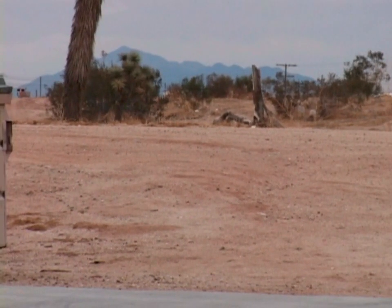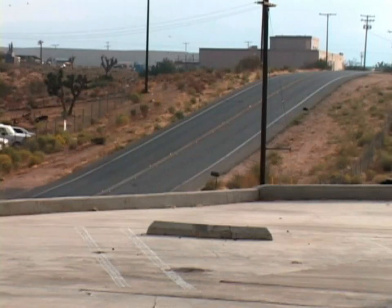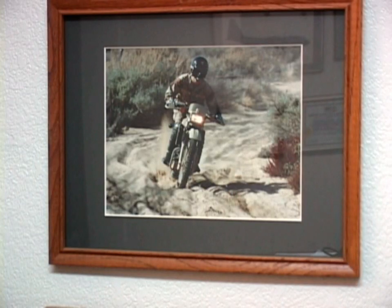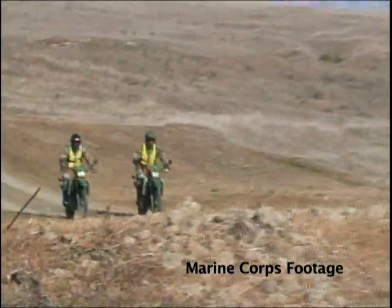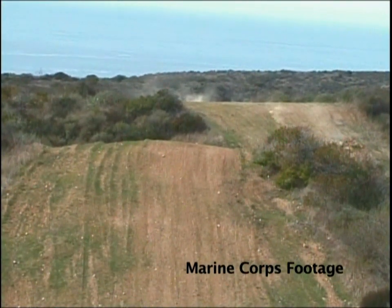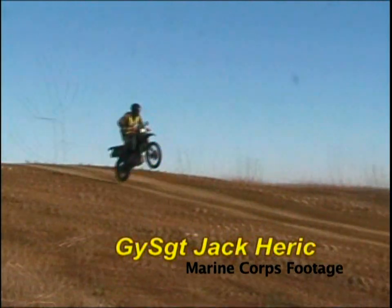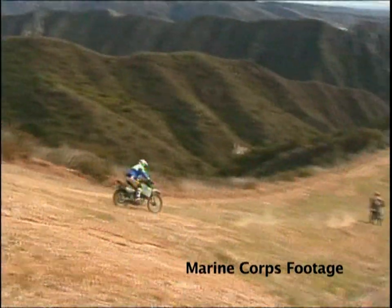In the high desert of Victorville, it may look like Death Valley, but there is one hidden treasure. It is home to where the fastest diesel motorcycles in the world are made for the Marine Corps. Weighing 369 pounds, these bikes average 96 miles per gallon. That means they last at least twice as long as commercial bikes.